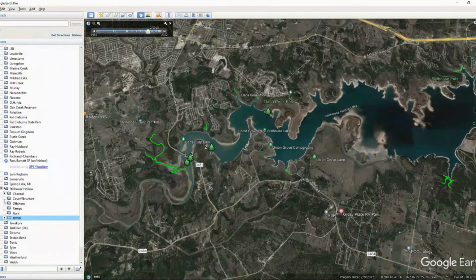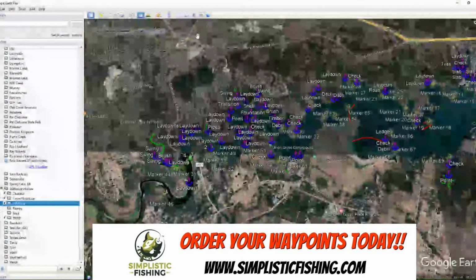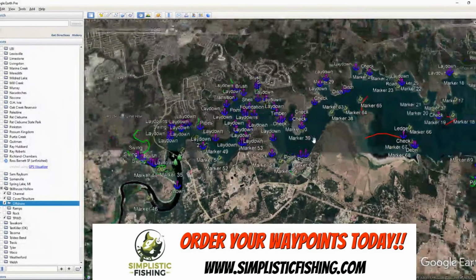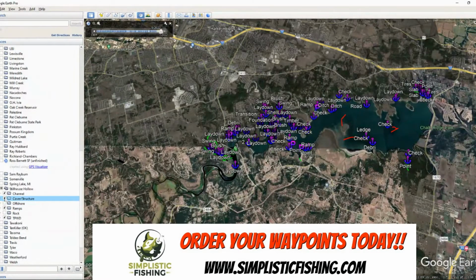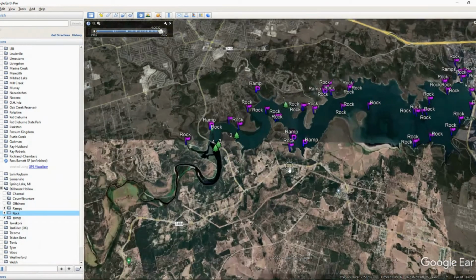We've also got cover and structure, so lots of different cover and structure throughout the lake. Offshore hotspots, got a bunch of those. I'll show those to you guys once we move over to the Navionics side, but I'll show you really quick all the different ones that are out here. And I think those are going to be really important on this lake because this looks like a really good offshore lake. We've also got about 5 or 6 different ramps that are out there, so you can see all of them right here in this area. And then different types of rock formations that are out there.